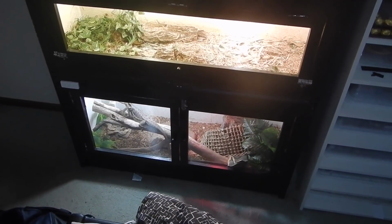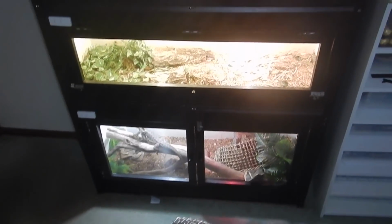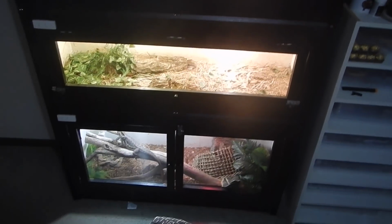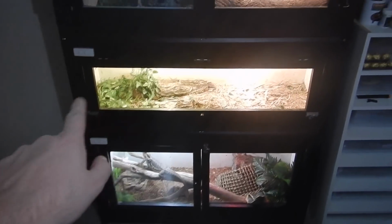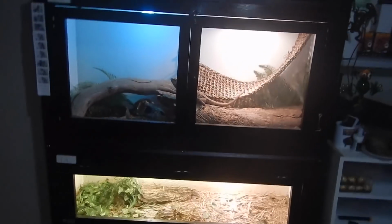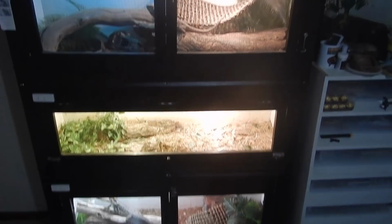So what you guys have to do is ignore the mess. My room is a bit messy, but we'll start here at this unit. This unit is 3 enclosures. They're about 4 foot, 1 foot, and 2 foot high, and then that one's 4 foot, 1 foot, 1 foot. That has 2 blue tongues in it. The other 2 big ones have a bearded dragon and a blue tongue as well. So I'll sit the camera back down and we'll have a look at the animals inside of them.